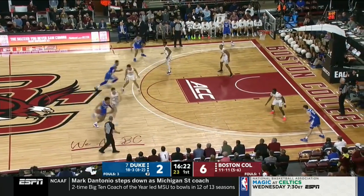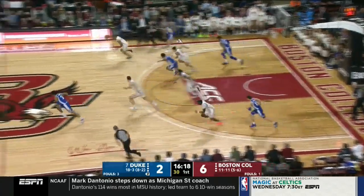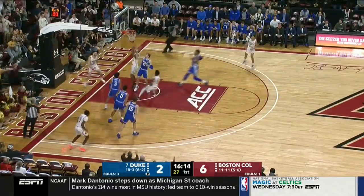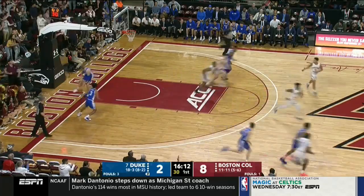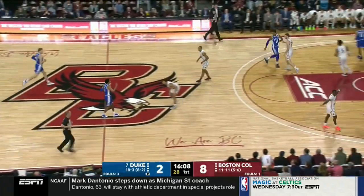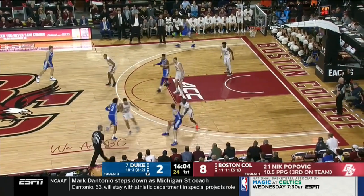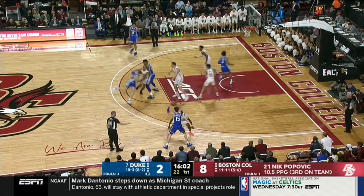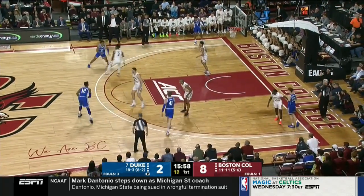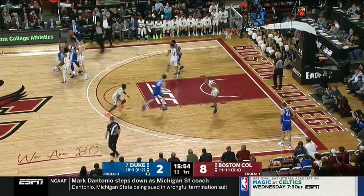Yes. DeLaurier with a high ball screen. Jones throws it away. Mitchell has it. Has Popovich running with him. And Nick Popovich, who's back from a back injury, didn't play in the first meeting against the Blue Devils, in Boston College with an 8-2 lead. Well, Coach K mentioned how much of a difference maker he is. He fills a lot of holes for this Boston College team, particularly just his ability to defend, but get out and run.